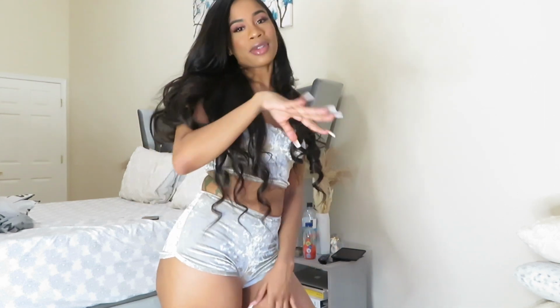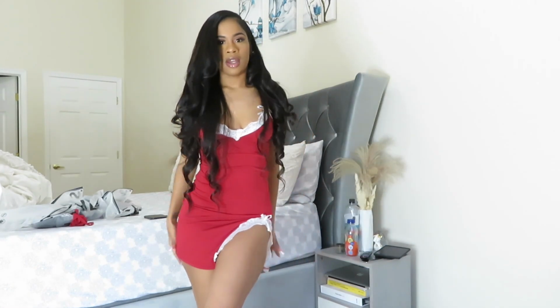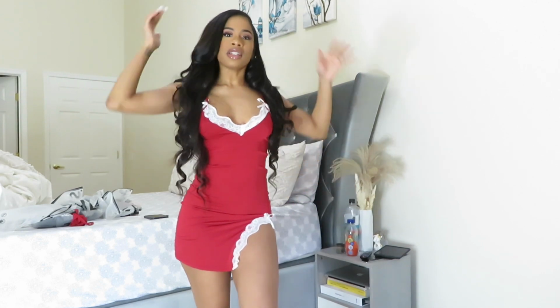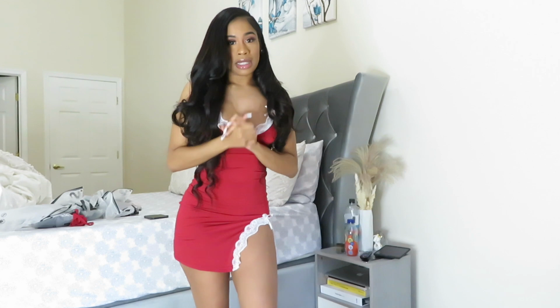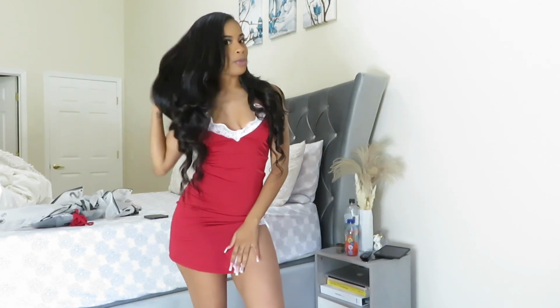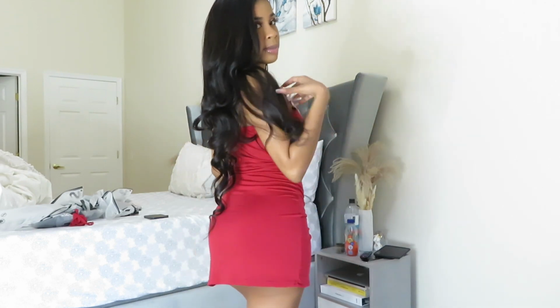But let's get started with the video. Alright y'all, so this is the first nightwear. It's a dress, it's red, with a split. The reason I bought this dress is because I was going to wear it on Christmas Eve night, before Christmas. So I bought me a cute little red dress for the holidays. This is how it looks in the back.